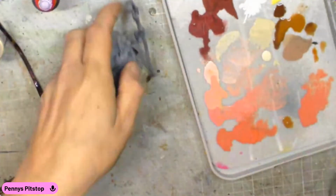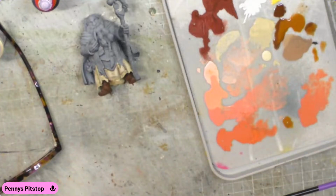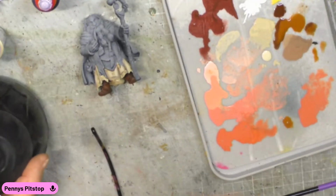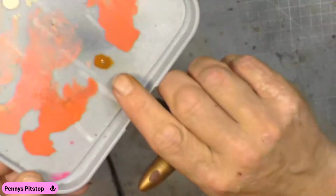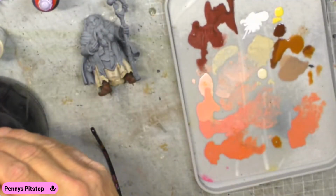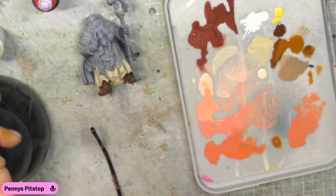Do you know, I think that's not been shaken. I think that needs a long shake, because this bit there, I haven't even thinned it, and it's got no coverage. And that suggests to me it's not the paint, it's the thinning.